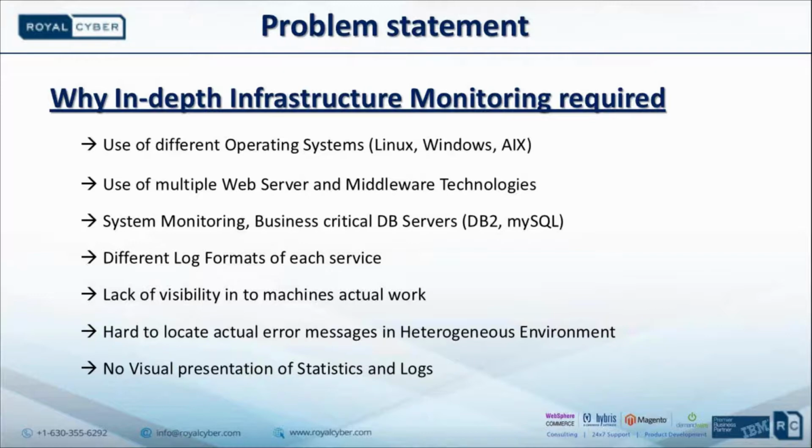that all these logs are coming from different sources. And interestingly, different log formats are there for each service. Database logs have a different format, web servers have a different format, and the operating system has a different format altogether. Then what happens is that there is a lack of visibility into the machine's actual work.